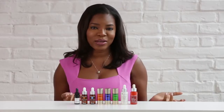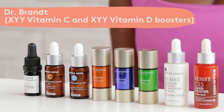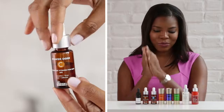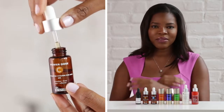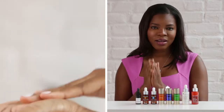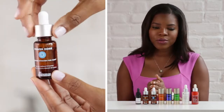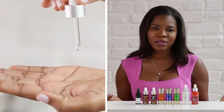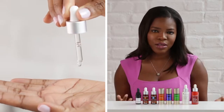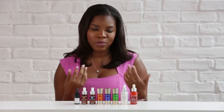So the next two boosters that we'll be discussing are by the Dr. Brandt line. They are the Power Dose Vitamin C and Vitamin D. The vitamin C is for if you're looking to even out your skin tone, if you're looking to stimulate a little bit of collagen, the vitamin C is the booster for you. The vitamin D is great for someone who feels like their skin is losing its luster. It's more dull than it used to be. You can add 4 or 5 drops to your moisturizer and apply them twice a day.